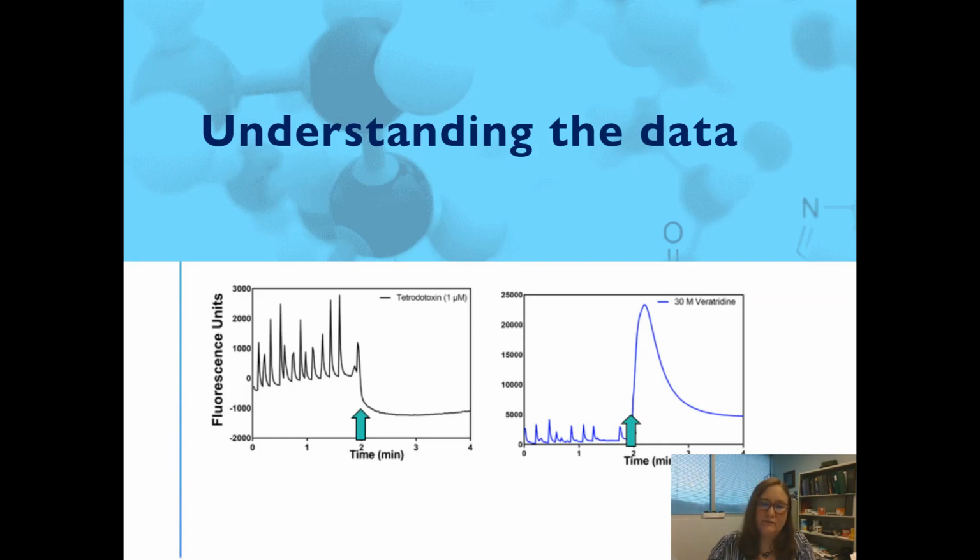We're also looking for changes in the number or amplitude of oscillations, as you can see in the veratridine, our positive control. Now note that the units on the y-axis vary based on compound. So here you can see that the veratridine has the rhythmic oscillations going in the culture until it's applied, and then we see a very large sustained influx of calcium. And so that decreases the number of oscillations and has an increase in the amplitude.